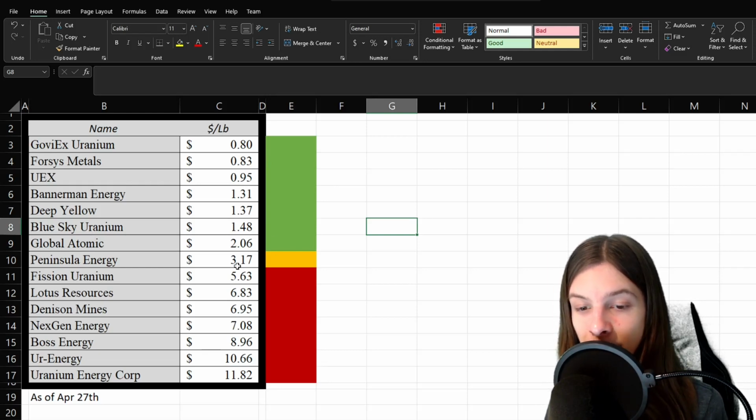And then I would say Peninsula as the one yellow here, because above $5 I don't really like at all, and so Peninsula in the middle here I would say with $3.17 price per pound. Then we see the rest of these, I would say, are still quite high. We see $5.63 for Fission, then $6.83 for Lotus, $6.95 for Denison, $7.08 for NexGen, $8.96 for Boss, $10.66 for UR Energy, and $11.82 for UEC.